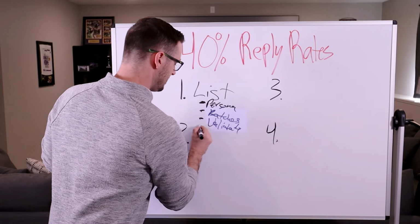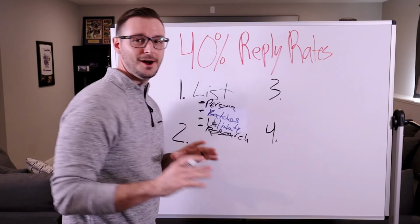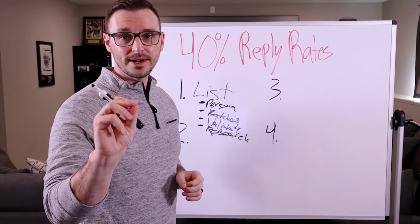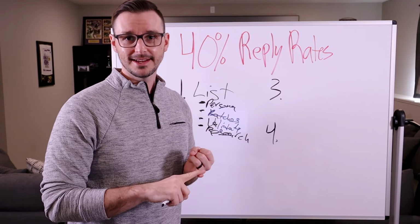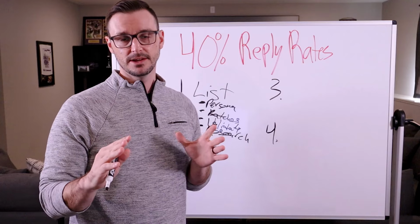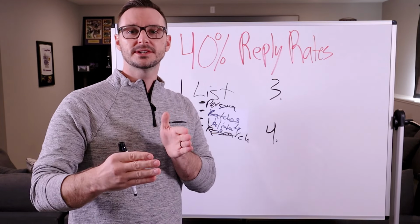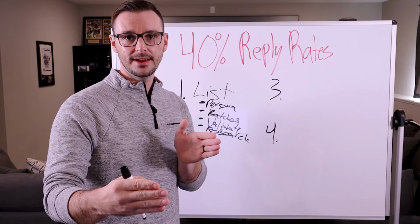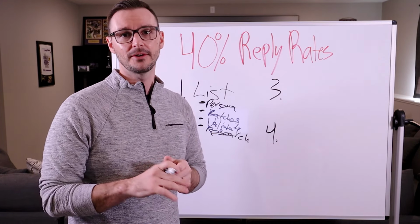The next piece, all right, I'm running out of room. Pardon my handwriting here. You need to research every single prospect. That means you can't blindly send a bunch of emails to people. So again, if you're a higher ticket offer, you can afford to do this. The ROI of the activity will make sense to do this. You're probably concerned about that right now, right?